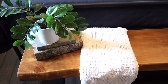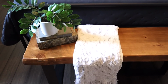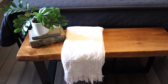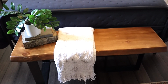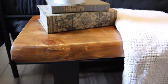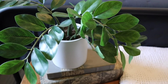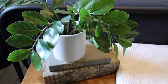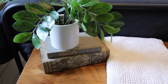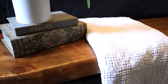And then at the foot of the bed, we also ended up adding in a bench. So this bench was actually here before we did this makeover, but it really ties together with the nightstands beautifully. So it's the same wooden color. It actually came from the same company, Homery, and it has the black legs and I love it. So it has the raw wood, so pretty and classy. And then on top of it, I just have some book boxes from Hobby Lobby and a faux plant from Target. I've had all of that for quite some time now. And then I have a thrifted knit blanket that I have over the top of it as well.